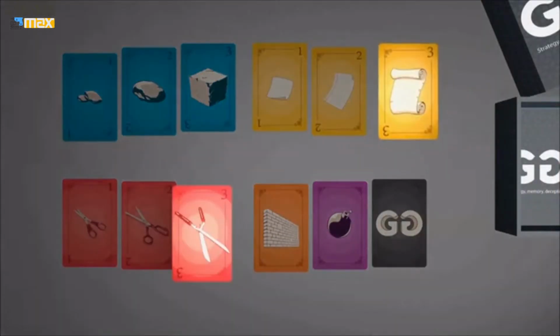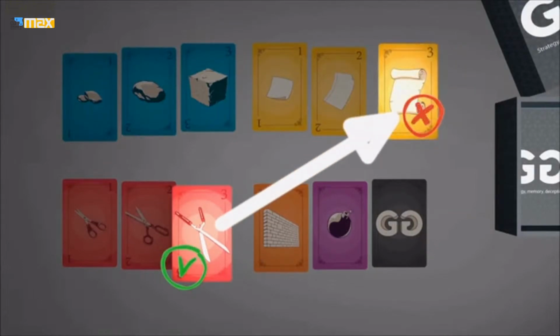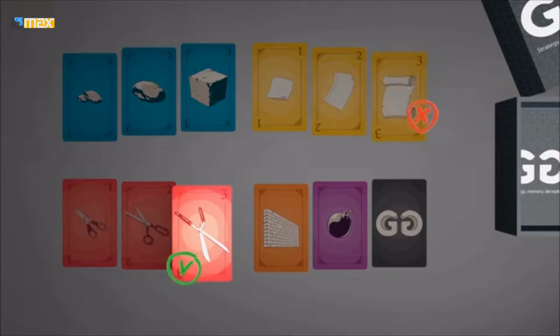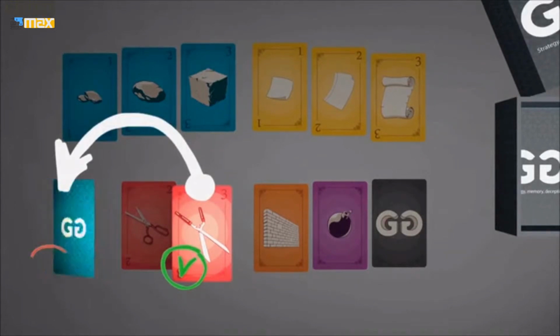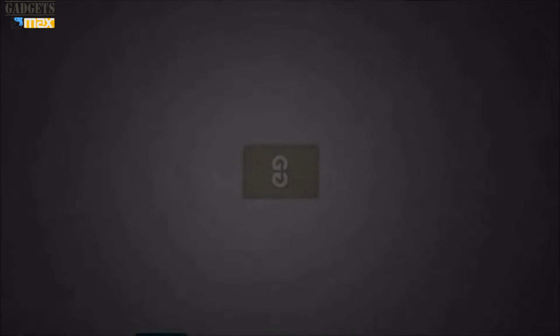Like rock, paper, scissors, rock beats scissors, scissors beats paper, paper beats rock. When 2 cards of the same kind are faced, the more powerful card wins. Easy, right? But wait, the strategy part comes in.